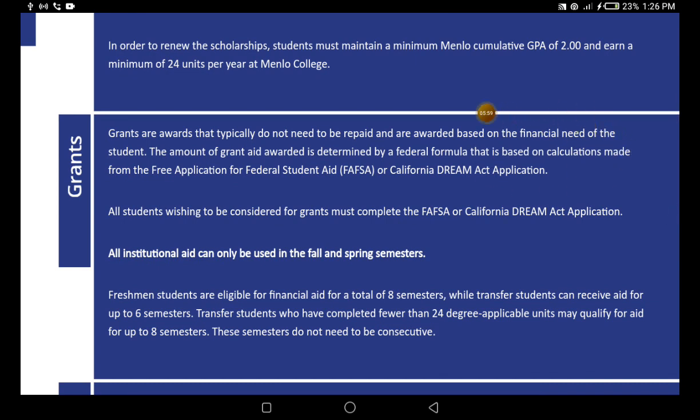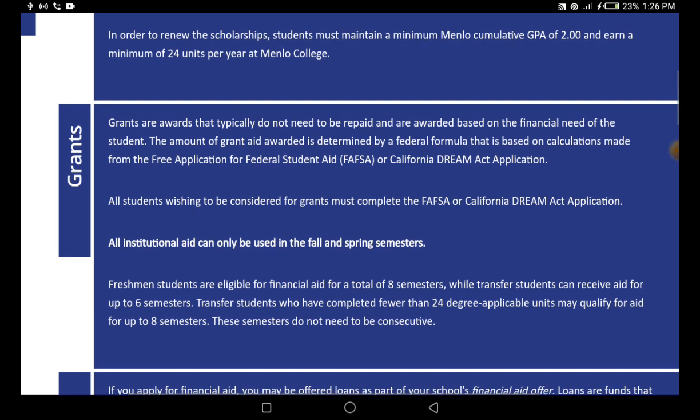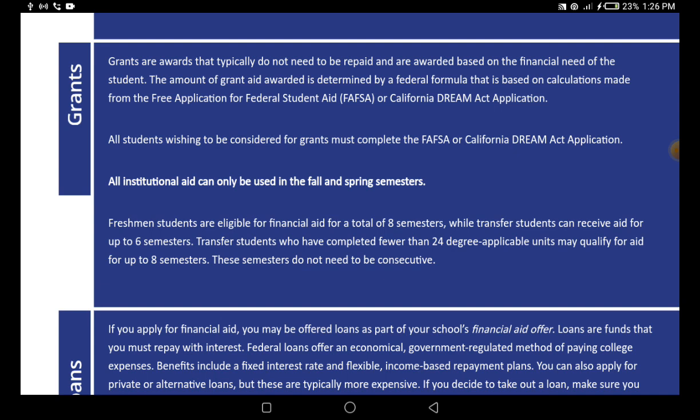financial need of the student. The amount of grant aid awarded is determined by the federal formula that is based on the calculation we've seen at the top. So if you are not familiar with FAFSA, you need to watch some of my videos to understand FAFSA very well. And if you want to see more information, let me see if any of these links is clickable. You can also browse online to get more information about FAFSA. All students wishing to be considered for grant must complete the FAFSA application or the California Dream Act application.